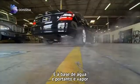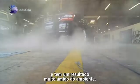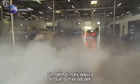Well, it's called smoke screen, but it's not. It's water-based, and therefore it is all steam. And as a result, it's very environmentally friendly. It's also safer than other options.